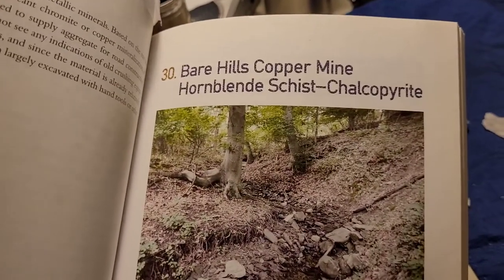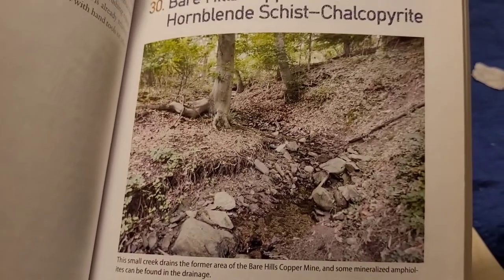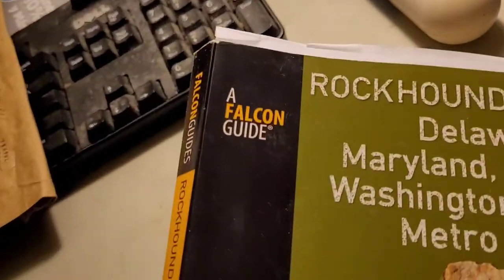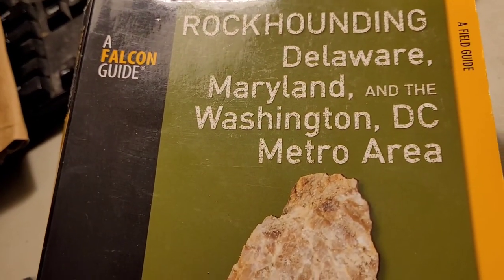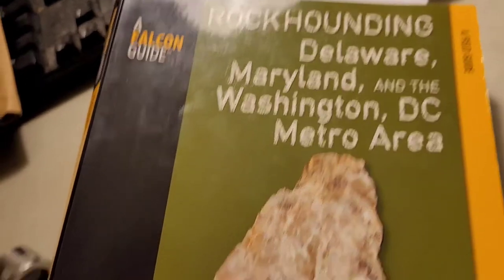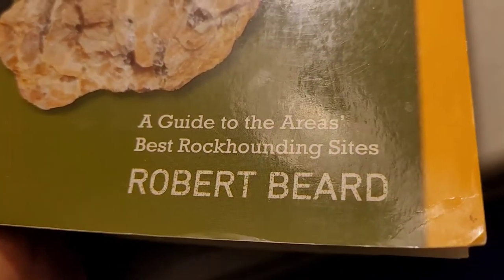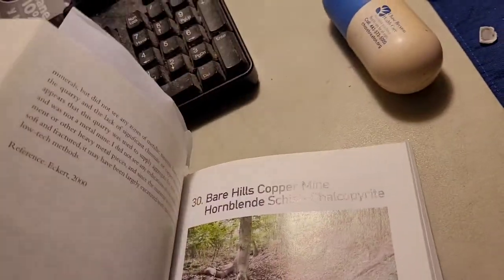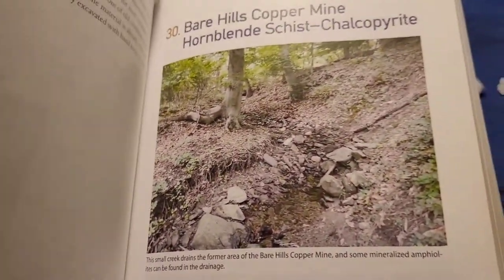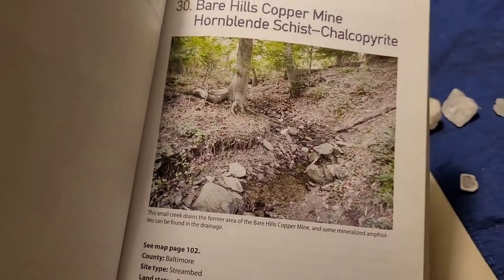Hey guys, I went to the Bear Hills Copper Mine, which is site number 30 in Robert Beard's book, Rock Hounding in Delaware, Maryland, and the Washington, D.C. metro area: A Guide to the Best Rock Hounding Sites. I don't think he got the best rock hounding sites, but anyway, it's interesting. He got a bunch of good ones. It's interesting though.